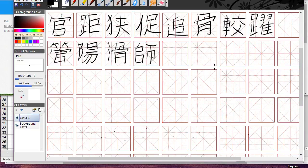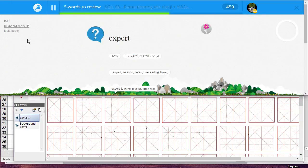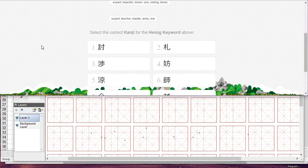We're stuck with the internet and whatever resources are on there. Hence the reason why I wanted to set this up in a way that makes it easier for the basic person to get into it. Anyway, expert maestro. This is Shisho.